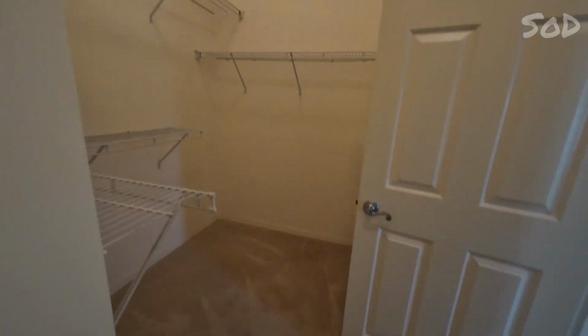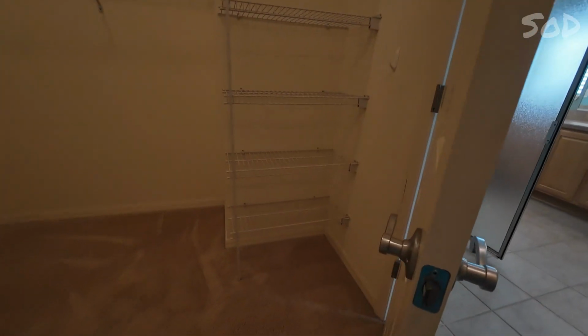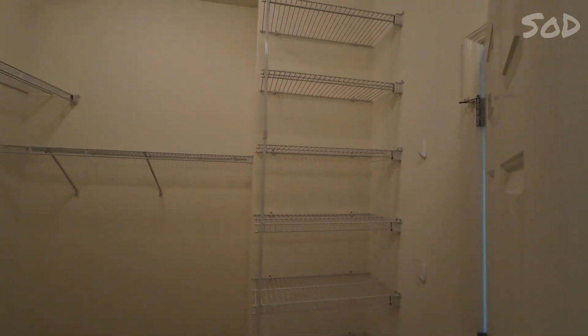Give you an idea of what that closet looks like. Wire rack shelving units in it. We'll take a look behind the door. That is your door. More shelving units.